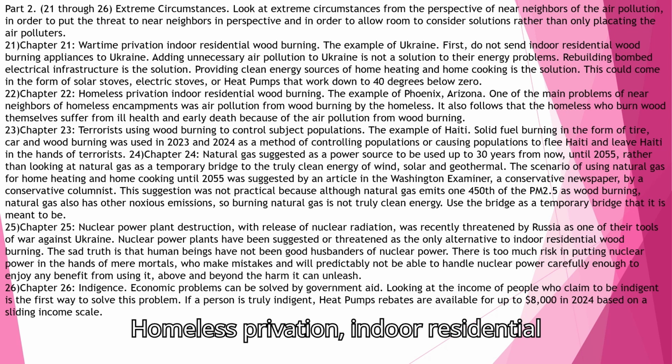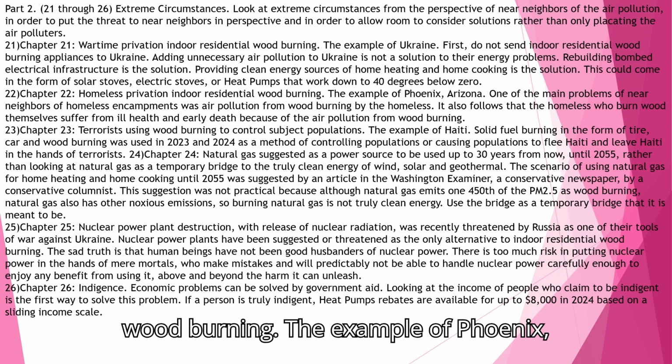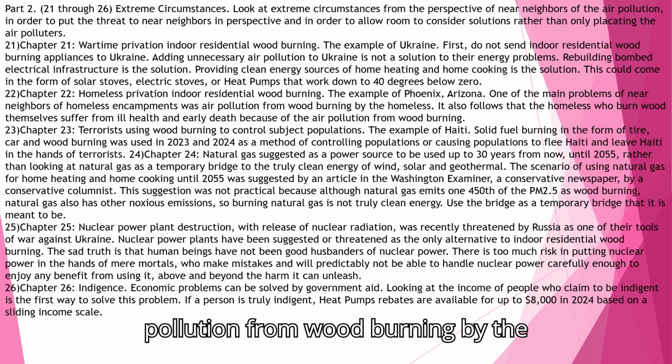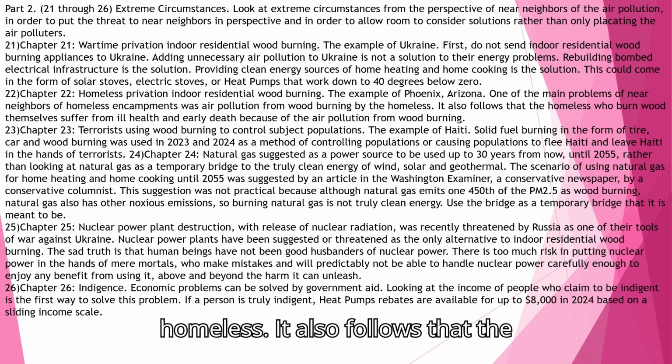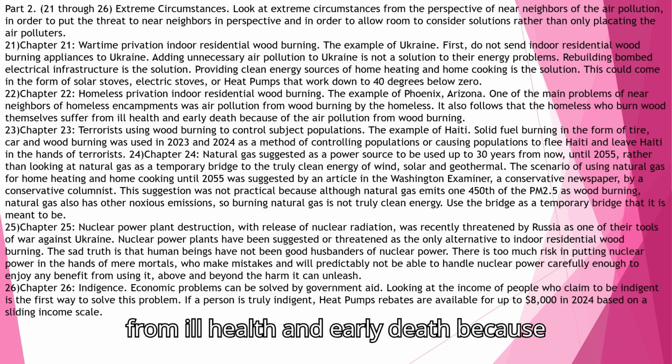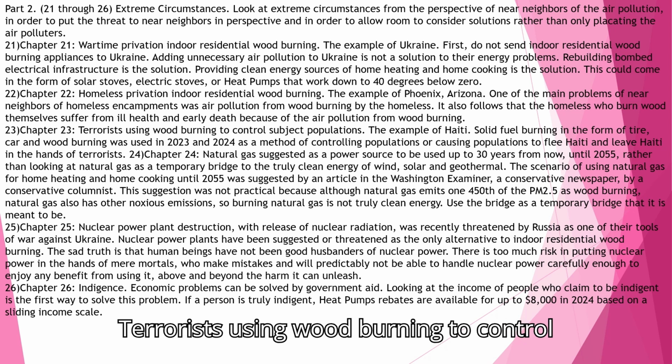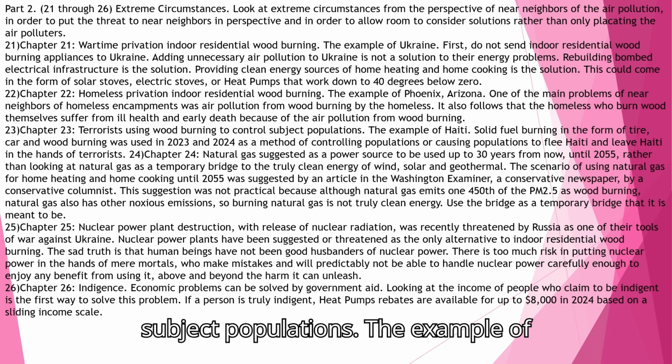22. Chapter 22. Homeless privation indoor residential wood burning. The example of Phoenix, Arizona. One of the main problems of near neighbors of homeless encampments was air pollution from wood burning by the homeless. It also follows that the homeless who burn wood themselves suffer from ill health and early death because of the air pollution from wood burning.